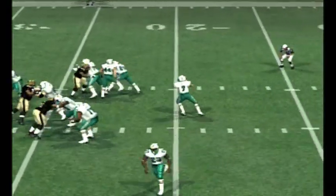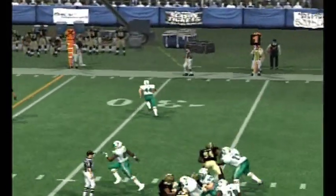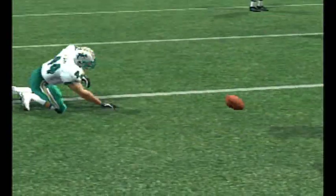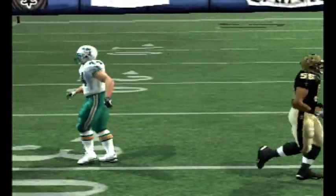New Orleans lines up in a 4-3. With the pass. Off to ball, he makes the catch anyway. Watson with the stop. Feely completes that for about a 6-yard gain.